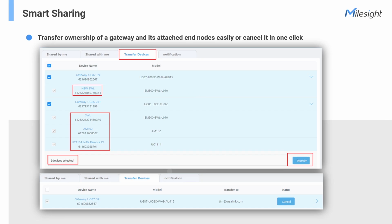And we not only make the end devices like sensors and controllers easy to share, but the Share Center also helps you efficiently transfer the ownership of a LoRaWAN gateway. What's the difference? Well, once you transfer a gateway, all the attached end devices will be transferred at once, and the recipient will get the highest permission to manage the transferred gateway and all its attached devices, which will definitely enhance your efficiency. Otherwise, you need to transfer unit by unit.